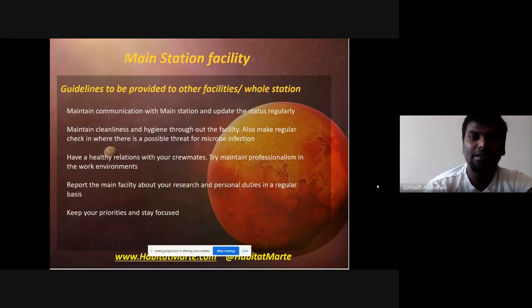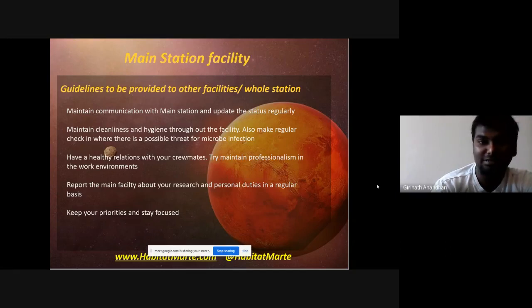The guidelines provided to the other facilities of the world station are to maintain proper communication with the main station and update the status regularly, maintain cleanliness and hygiene throughout the facility, and also make regular checks where there is possible microbe infection, have healthy relations with crewmates, and try to maintain professionalism in work environments, report to the facility about your research and personal duties on a regular basis, keep your priorities and stay focused.